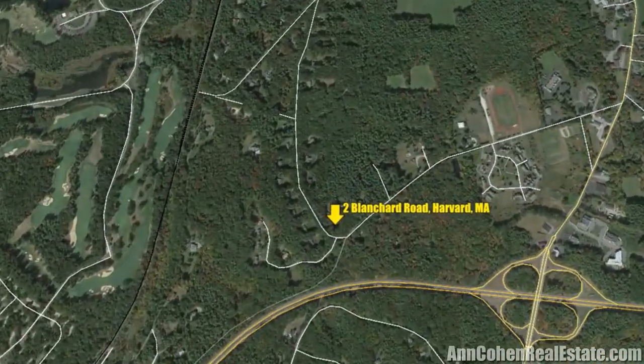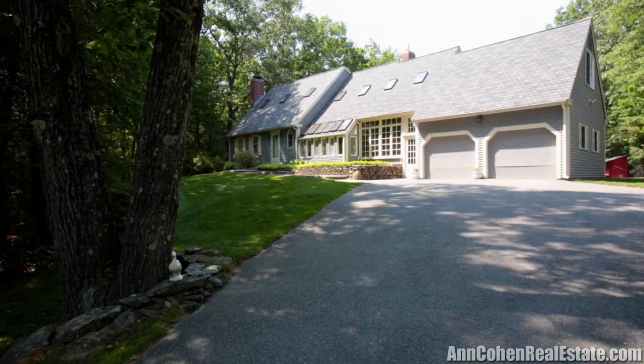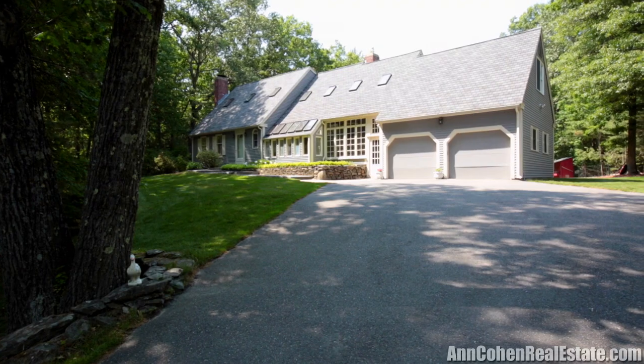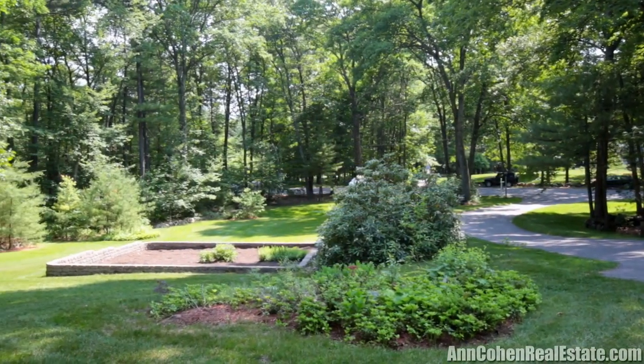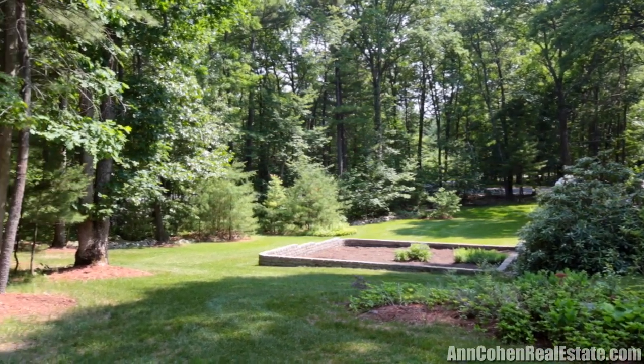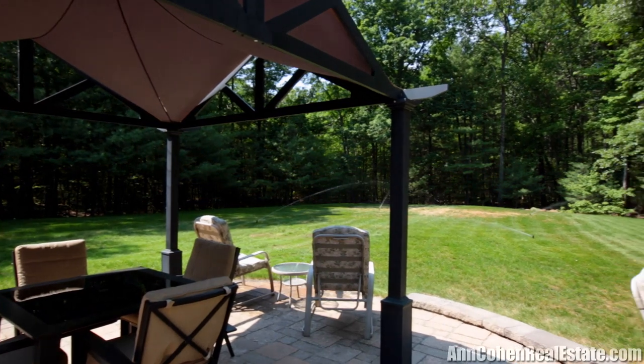Welcome to 2 Blanchard Road in picturesque Harvard, Massachusetts. This custom-designed contemporary cape is fully upgraded with quality finishes. The front side yard boasts a huge vegetable garden, and the beautiful backyard has a stone patio, a built-in fire pit with a sitting wall, and other extras.